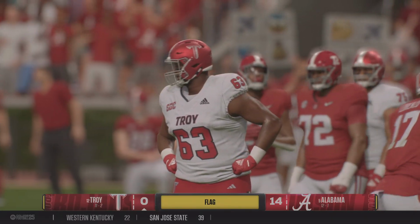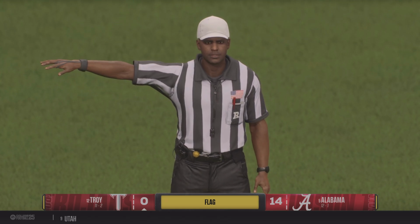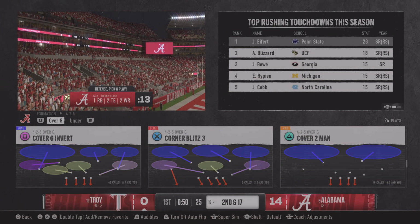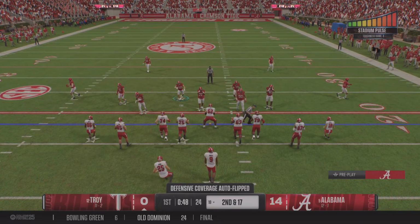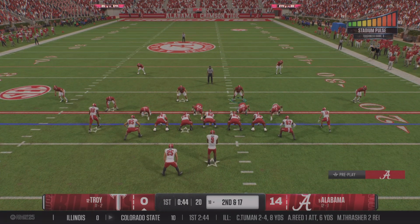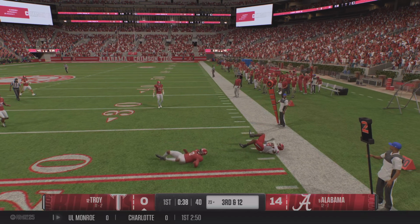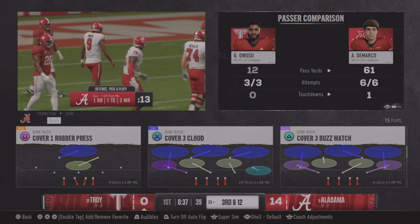And he's brought down, but there is a penalty marker out there. Let's check out this call. So the holding penalty on the offense backs him up 10 yards. Getting set. Here's second down. Here's the snap. Quarterback looking to throw. It's a short completion to the big tight end. Big man finally brought down by the cornerback.